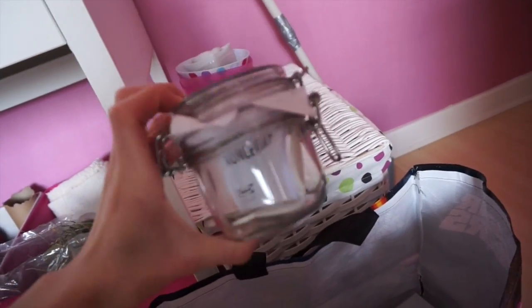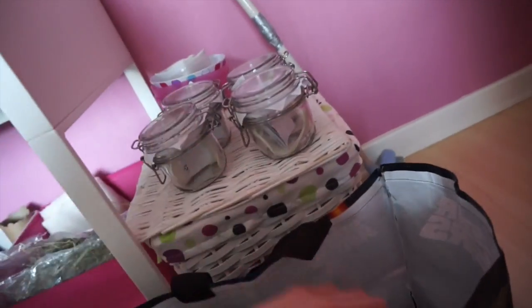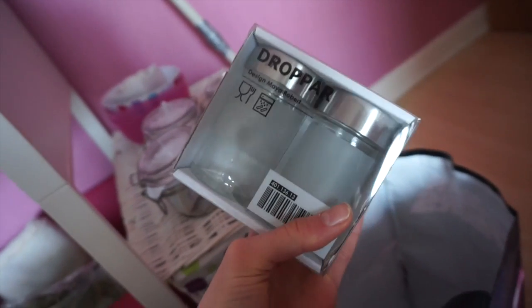And I got loads of these little jars for making scrubs, so I got four of them. They actually had smaller ones, but they weren't in stock, which is a shame. But then I found these, which I thought would also be good for things that are smaller.